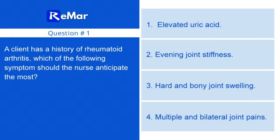All right, here we go. Questions. Here's our first question on the subject, rheumatoid arthritis. Comments on the screen. And also let me know where you're from. Put the number and then let me know where you're studying from. Question number one says this. A client has a history of rheumatoid arthritis. Which of the following symptoms should the nurse anticipate the most?